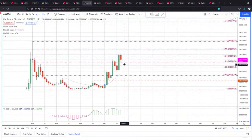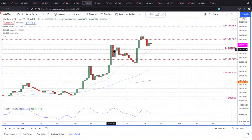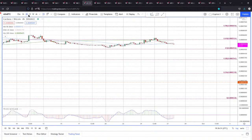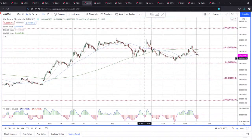So at the moment, unlike the dark cloud cover monthly pattern that we looked at in Bitcoin, which is where you make a new high but you close more than 50% down of the open-close of the previous month's up candle, this is not. This is just a pullback to previous highs and support so far in ADA Bitcoin, but it is a reversal, and so we need to see, is it complete? Correction complete? Are we getting ready to go up again?